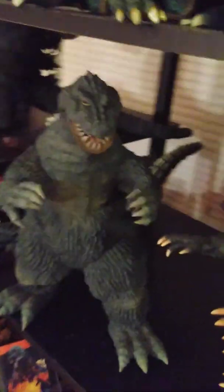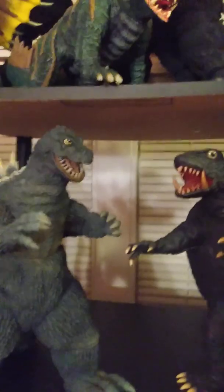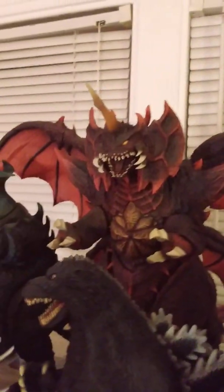Fantastic face, fantastic sculpt. Need more Gamera X Plus because I like Gamera. Right beside him, we have the Godzilla 1962. Thought they looked good together. Let's jump up here to the Space Godzilla X Plus, 30 centimeter, 25 centimeter Destroyer. Ooh la la, 30 centimeter.